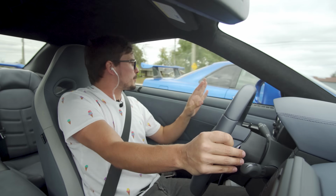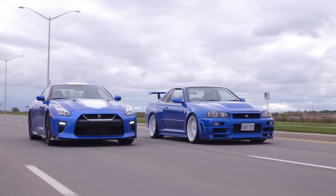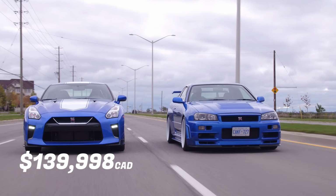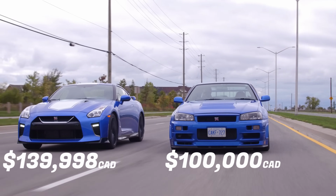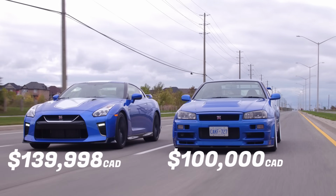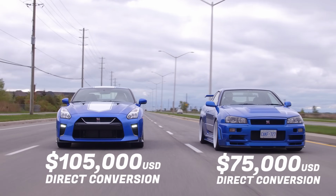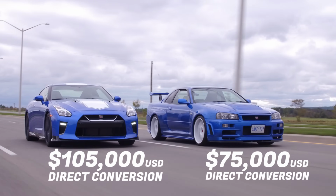So we should probably get to the price. This 2020 Nissan GTR 50th Anniversary is $139,998 Canadian. And everyone's probably wondering what this is currently worth. It is worth just over $100,000 Canadian, depending on the spec. However, the owner has already been getting offers from US people, offering him like crazy amounts and asking him to store it in Canada until it's road legal, which is insane.